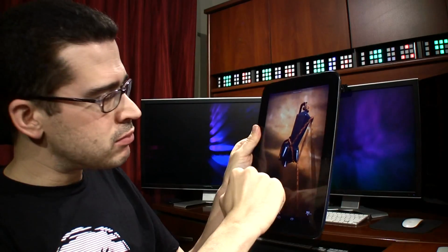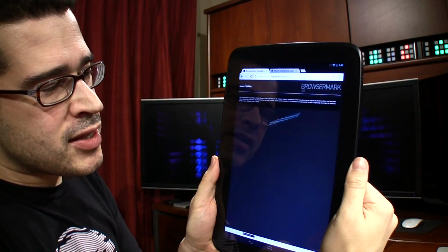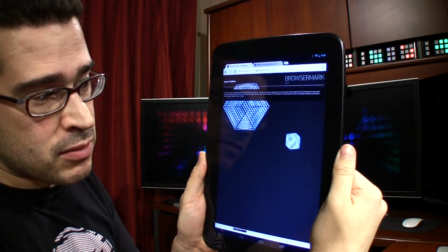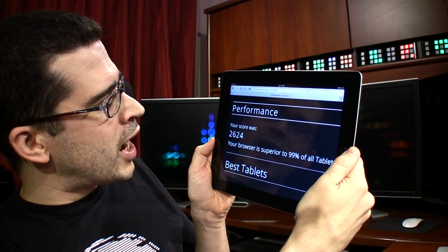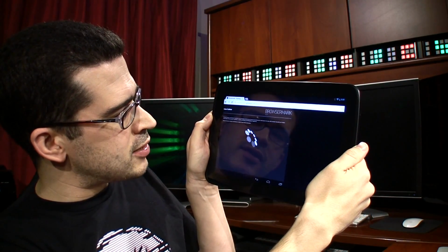Here's BrowserMark 2.0 on the iPad 4th gen, and the same benchmark running on the Nexus 10. Nice cube spins. The animation is a bit smoother on the iPad 4. The BrowserMark score for the iPad 4 is 2624. The tests are still running on the Nexus 10.